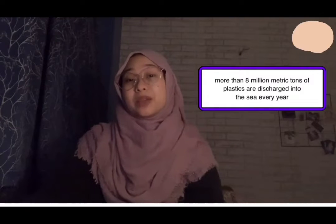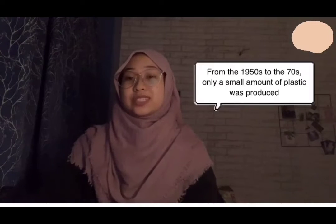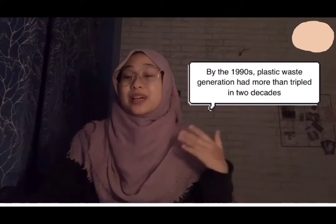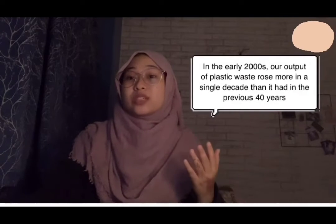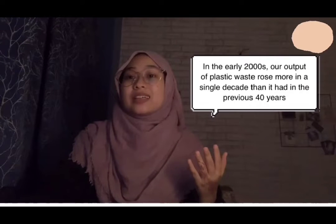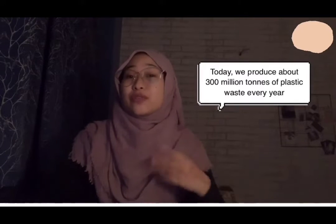More than 8 million metric tons of plastic are discharged into the sea every year. From the 1950s to the 70s, only a small amount of plastic was produced, so plastic waste was relatively manageable. By the 1990s, plastic waste generation had more than tripled in 2 decades, following a similar rise in plastic production. In the early 20s, our output of plastic waste rose more in a single decade than it had in the previous 40 years. Today, we produce about 300 million tons of plastic waste every year. That's nearly equivalent to the weight of the entire human population.